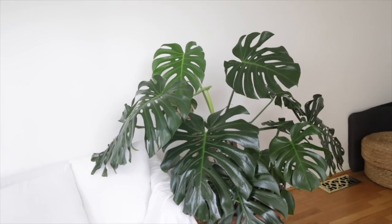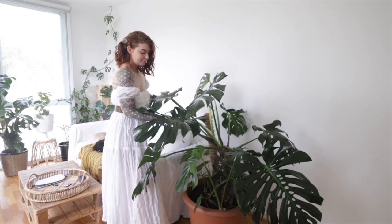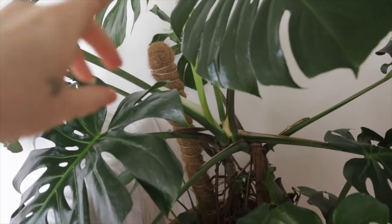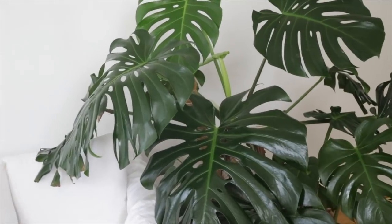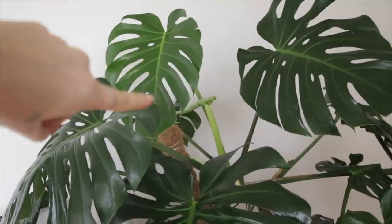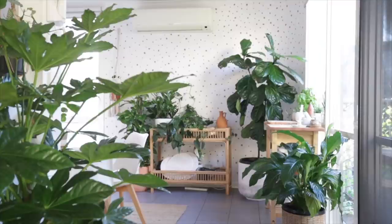Let me show you exactly how big it is. For perspective, I'm somewhere between 5'7" and 5'8". It's got a stake and a moss pole just to give it something to lean onto. Even though it's winter, it's still putting out leaves. So we've got that new one coming through there, and then this one only just opened up about 2 weeks ago. So we are not doing too bad for winter.